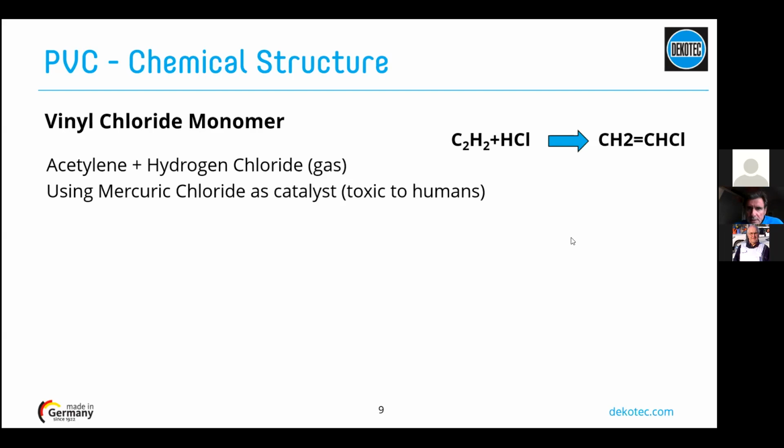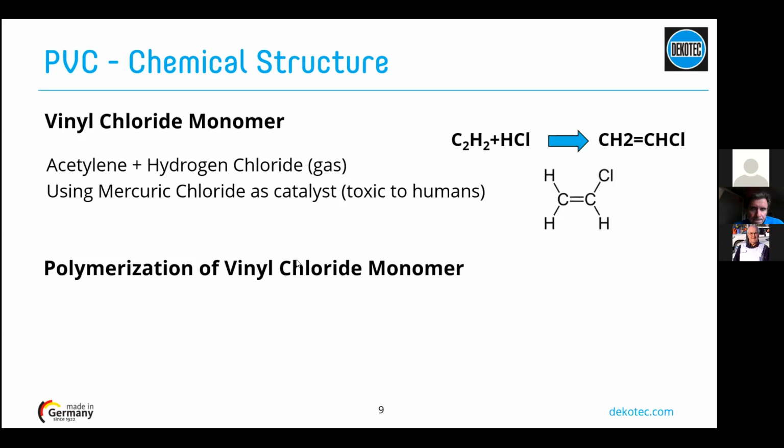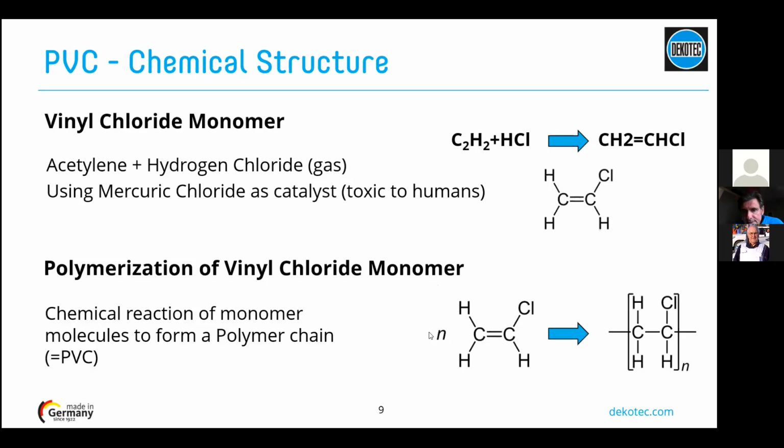From those two components, we make the first vinyl chloride monomer. This is how it is symbolized as an organic molecule. And when those monomers are put together, there is another chemical reaction, which is the polymerization of the vinyl chloride. So from a number N of basic vinyl chloride, after polymerization, these monomers link together and make a long chain. This long chain is what we call the PVC.